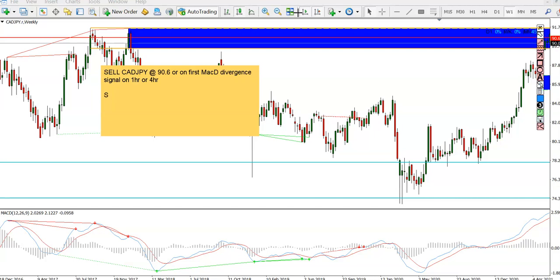Stop loss: we're going to go above the weekly area, which is good. We can actually get above the weekly area. It says 91.800. And our take profit, I'll show you the take profit, which was the last buy zone, which is around 86.